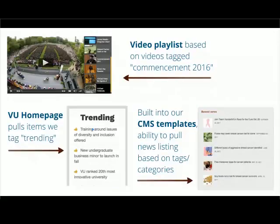And again, all of this is built into our CMS templates, this ability to pull these news listings based on tags and categories. That's also something that will help this be a success for you: making it super, super easy for all the clients that you work with to actually be able to use the content that's in your news system. If you're leaving it up to them to know how to pull this onto their websites, it's never going to happen.